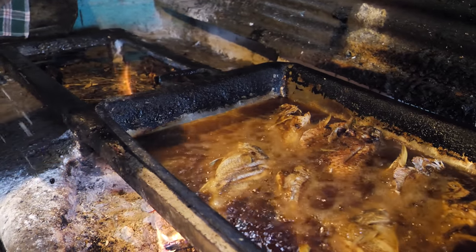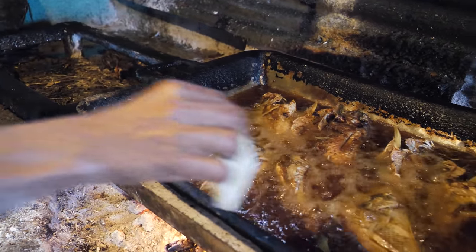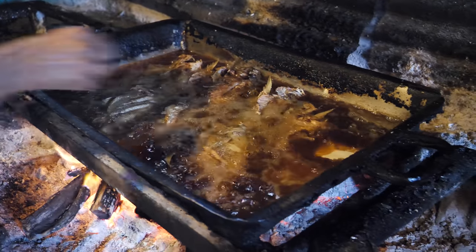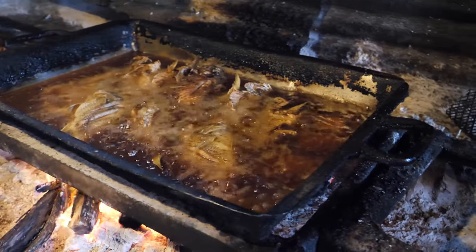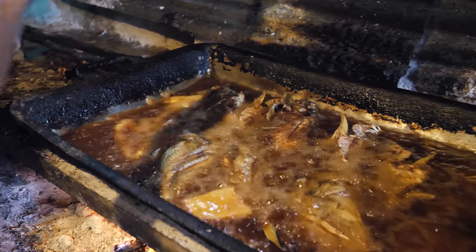Just plopping some of that festival into that bath and making it fry up till it gets golden brown and crispy on the outside, and that soft, smooth, sweet inside, to go with, oh, and bammy as well.